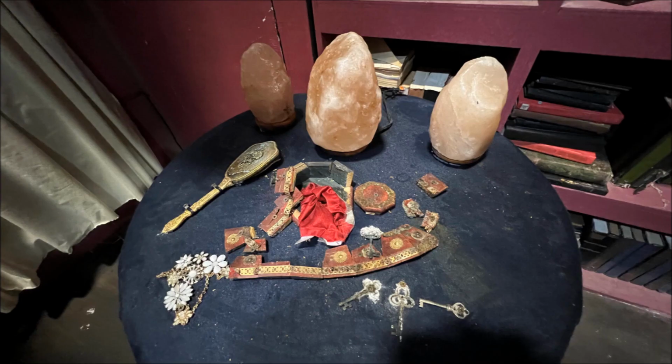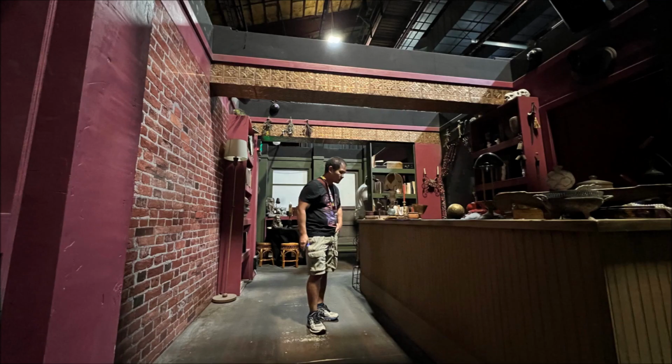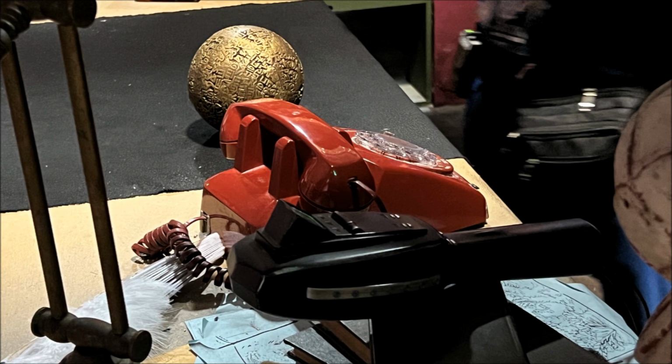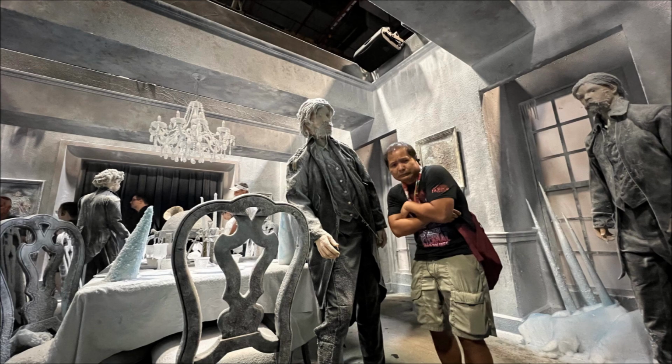Some of my favorite sets from this movie are recreated in HHN form to my sheer delight. I love starting off this house in Ray's Occult Bookstore and seeing all the relics on display, including all the little Stay Puft Marshmallow Men who are all over this house.